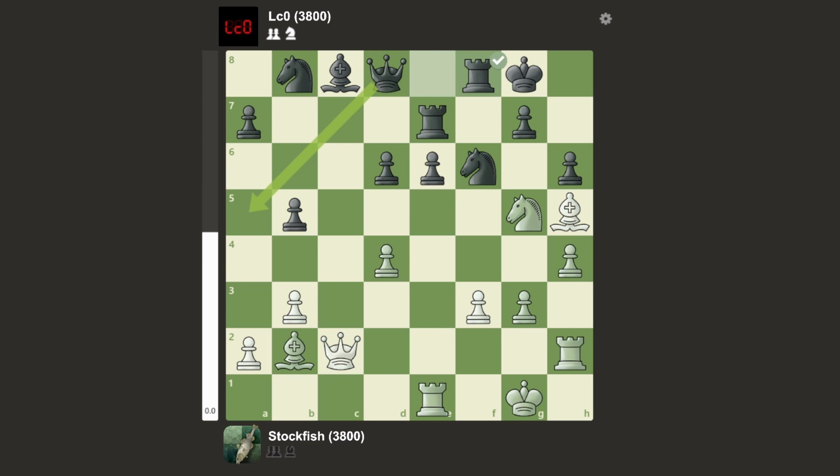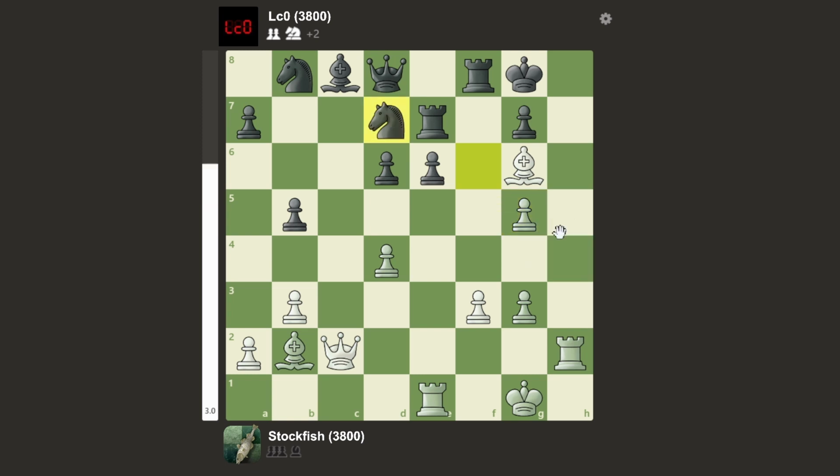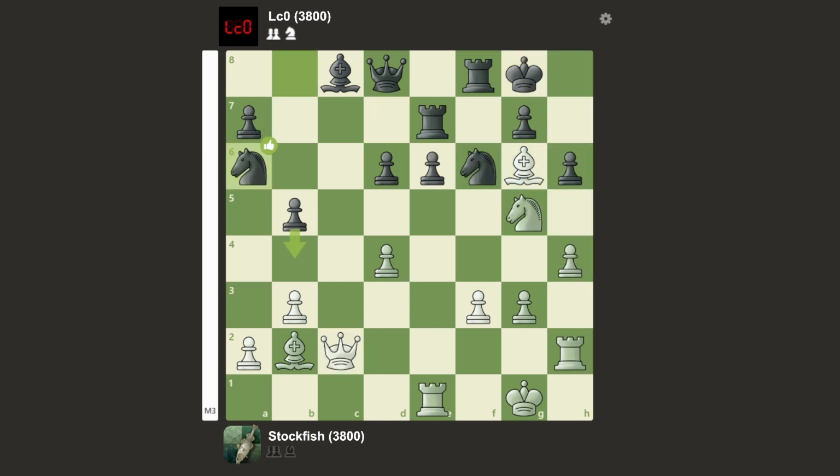So Leela played this, and Stockfish now played bishop g6. Just letting you know, the knight is still hanging. However, if you take, it will be trouble. If you try to escape here, then check. Nice rook sacrifice, check, and checkmate. And Stockfish wins.